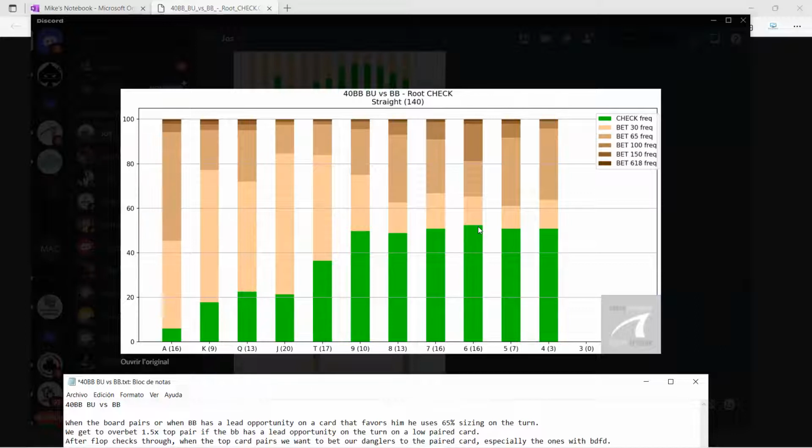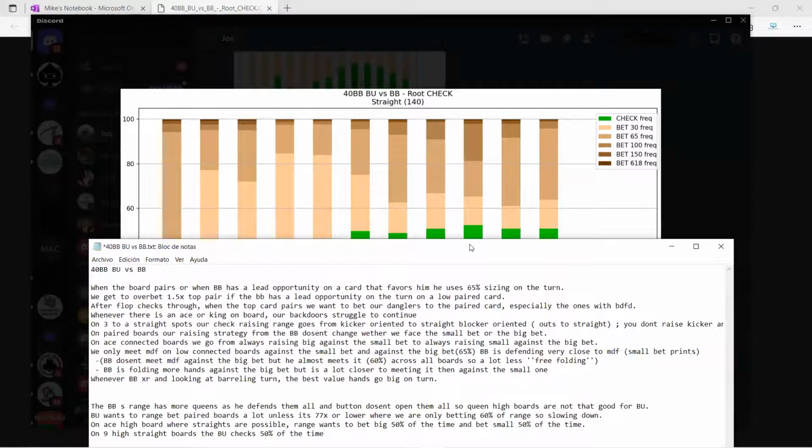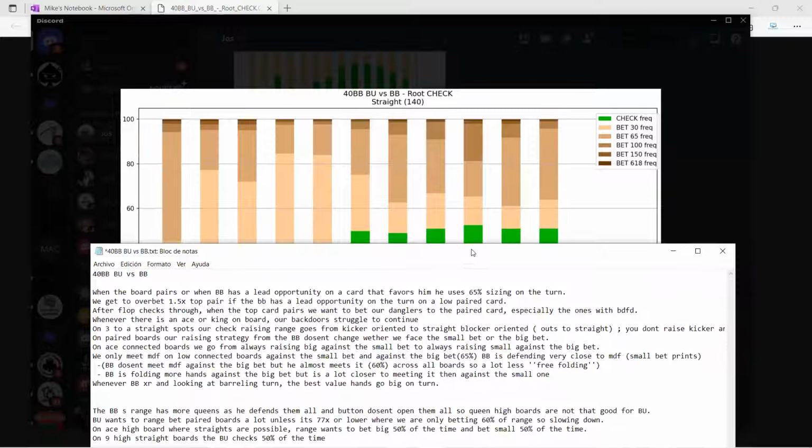The big blind has a lot of draws. Yeah, but five high and seven high is not that much of a difference. That's a minor difference. 65 or 100, that's not that big a difference, at least in my opinion. Nine high and lower.